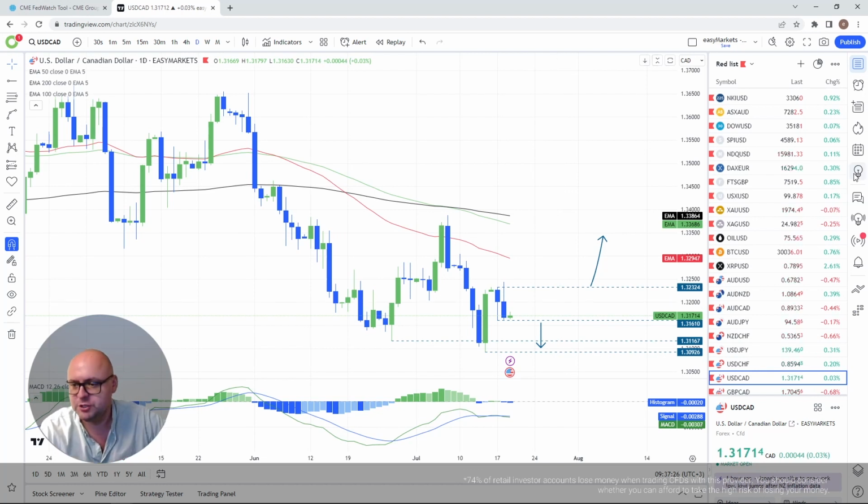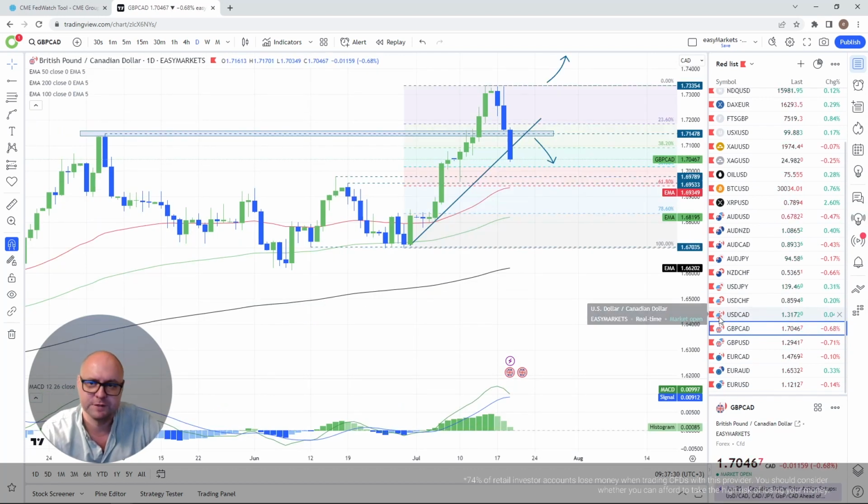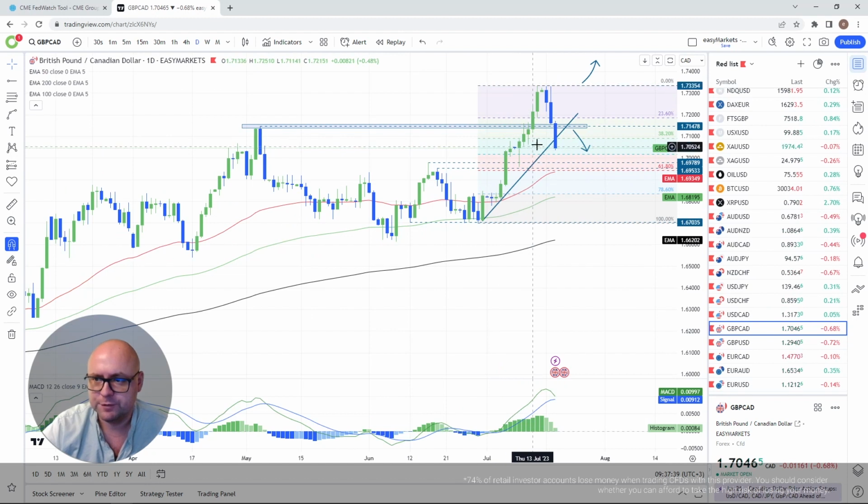GBPCAD. So yes, beautiful move. This is something that I talked about yesterday in my morning video. I said to you that in a way, we're going for a nice retracement. If we do fall below the 23.6, I'm going to go lower. I'm going to aim for that 38.2. Boom. Then I said that if we do break this upside line and stay below it, I'm going to lean further south. And so far, so good.